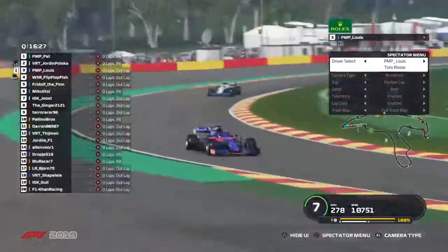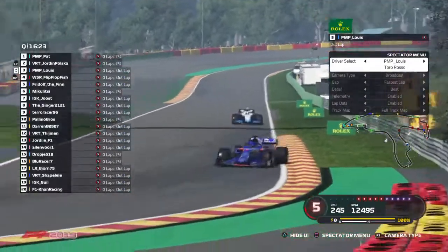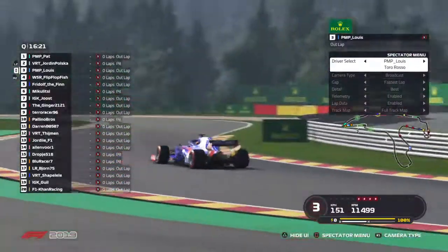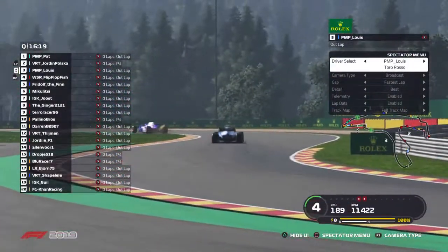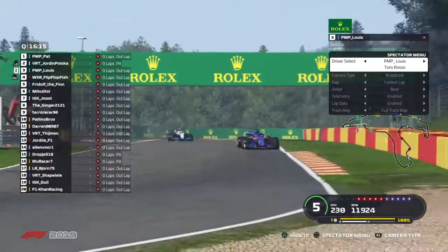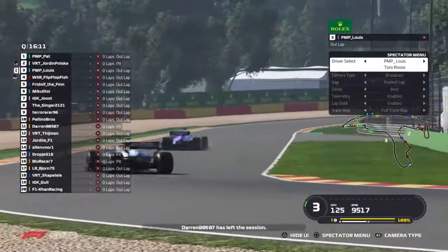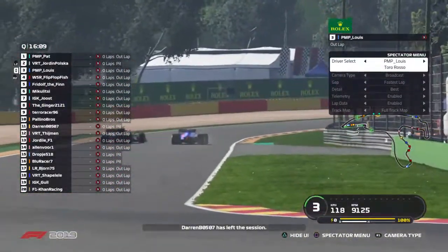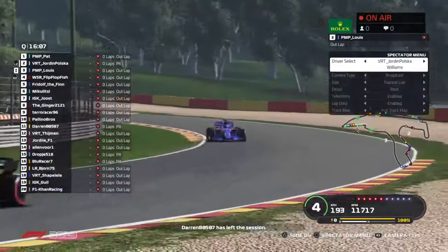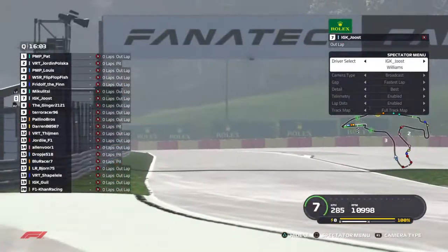So PMP Louis is just heading through Pouhon right now, very fast, pretty much flat out corner, left-hander. You don't want to get too aggressive on the curb because you will be sent spinning. Now through this short S section, he's just warming up those tyres, not using any of his ERS as of yet. Is that Jordan? No, it looks to be Joost, who is our championship leader.